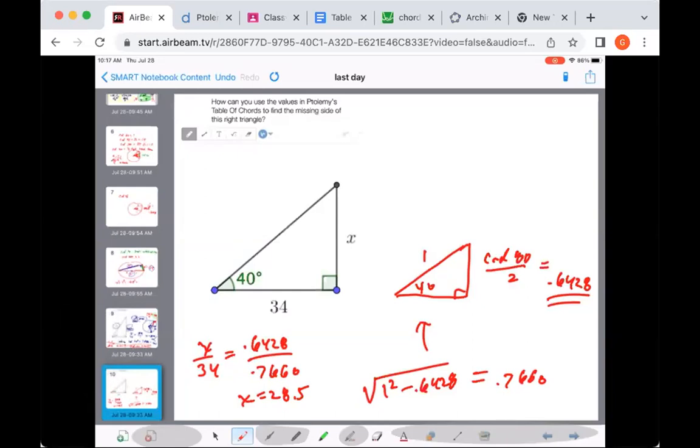Now, did any group realize that there is a sneaky way of getting this value that does not involve the Pythagorean theorem? I mean, can we use similar triangles or no? Well, no, it wouldn't involve similar triangles either, actually. And you use like chord of 50 times 2. Yeah, there you go.